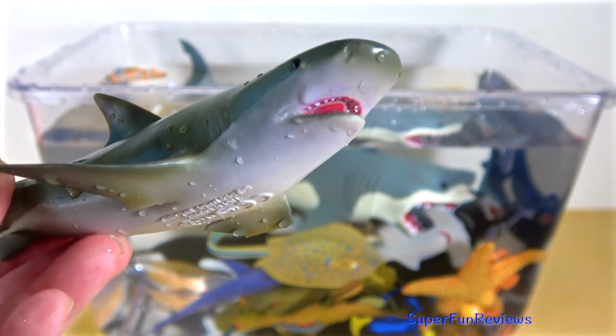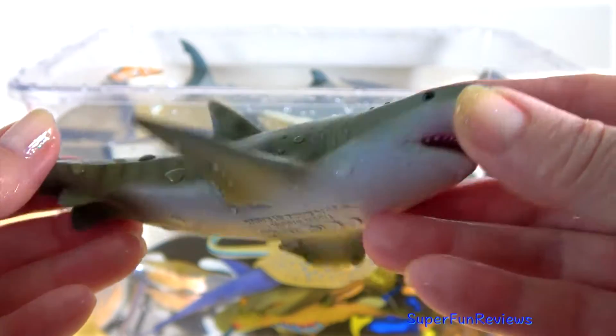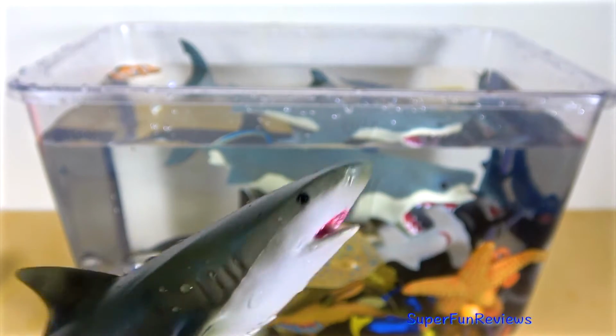A green tiger shark. The stripes fade as they get older. They're more prominent on the younger ones.